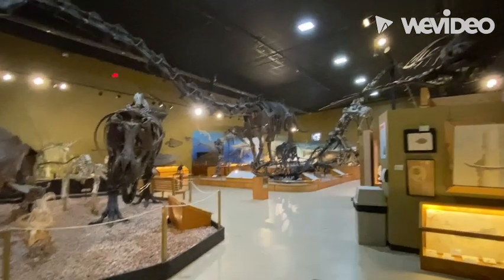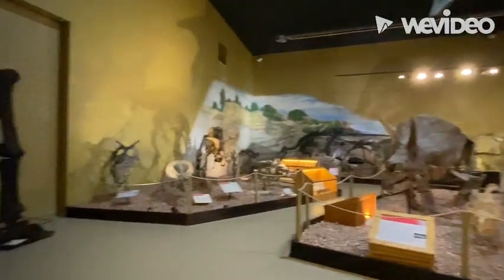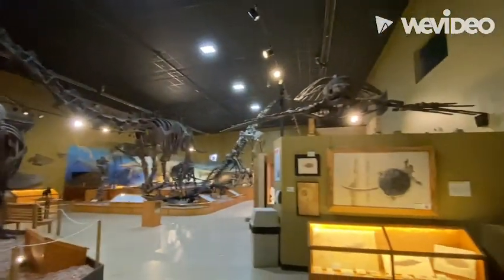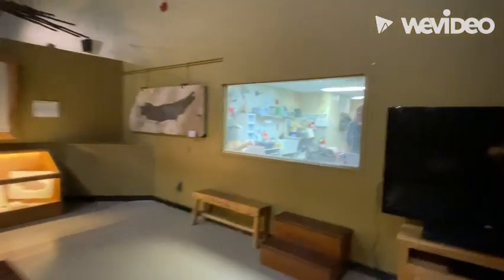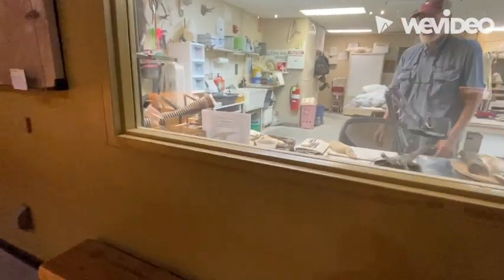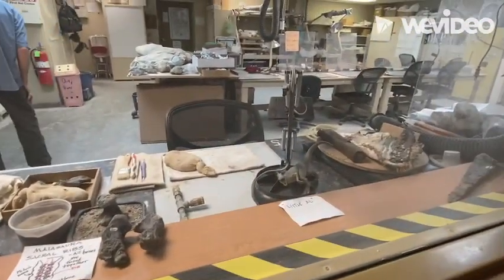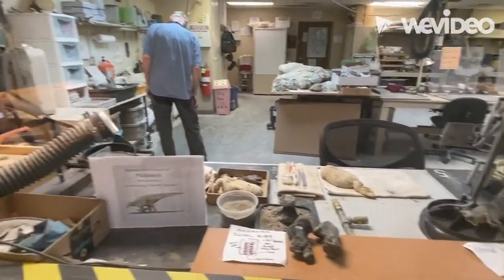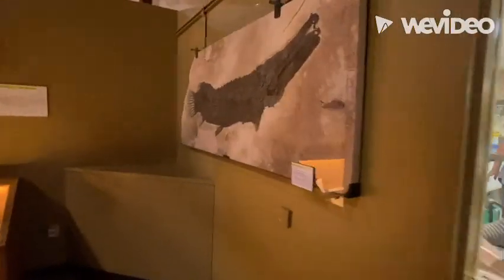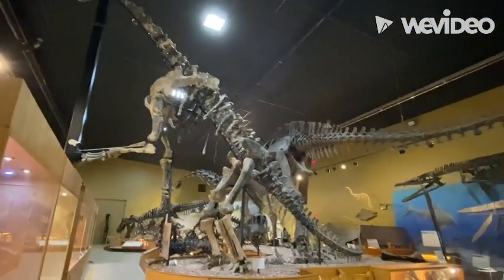Well, this place is just amazing. It has the best collection of fossils and the best preserved ones I've ever seen. And they have a lab where you can watch them working on the fossils. I hear you can also sign up for dinosaur digs as well. Well, I would highly recommend this museum.